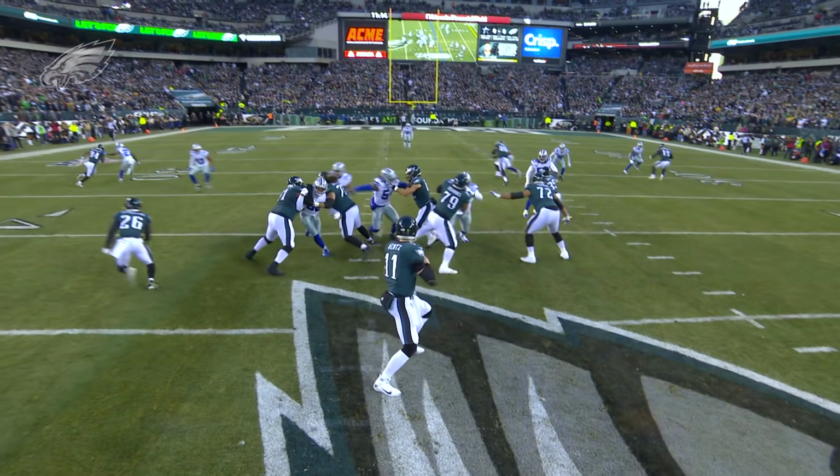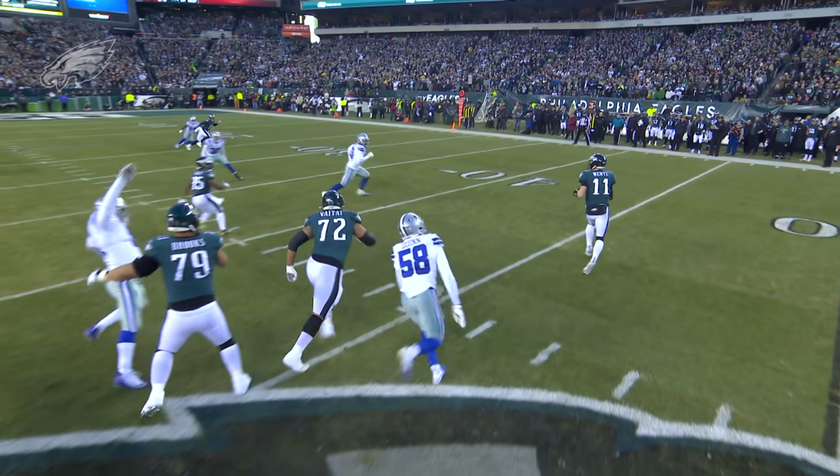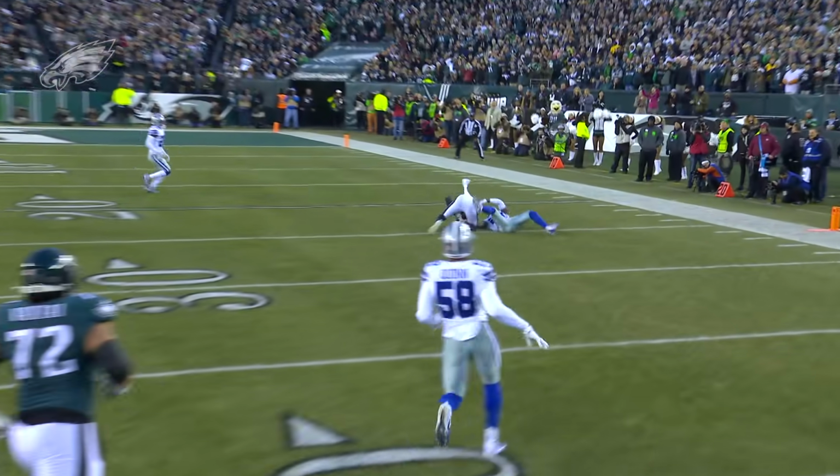comes up with another big catch for a first down. So two big plays to J.J. Arcega-Whiteside on the opening drive results in a field goal. Jake Elliott puts the Eagles up 3-0 to start the game.